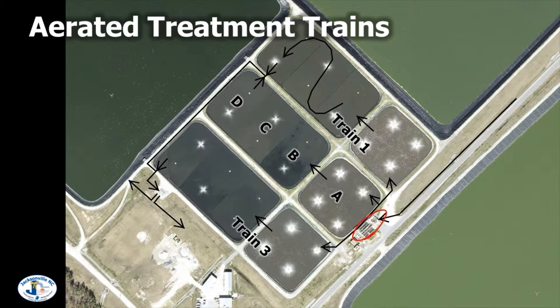And you can see that the three trains consist of six lagoons: three small lagoons and then three larger lagoons. Tonight, we're going to focus on train two, and we've got those labeled as cell A, which is the small pond, and then B, C, and D. I'll get into why that lagoon is actually separated into three cells. But for tonight, we're going to focus on that one lagoon.